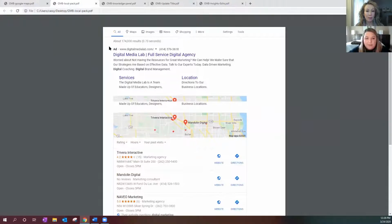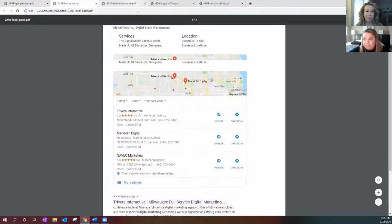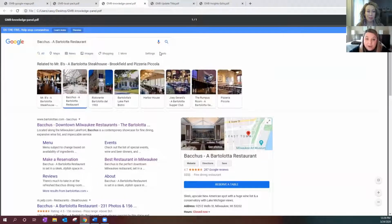But anytime that somebody were to enter in a search where they're looking for a business that's close to them, they might type in digital agency Milwaukee. You see what's called the local pack, which is right here. It's a map, and then you have 3 to 4 business listings that show up. The only way for you to get featured here is if you have a Google My Business listing. And the information that's displayed here is actually taken directly from that listing. So super prominent.